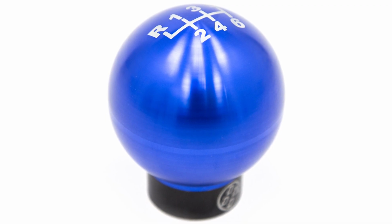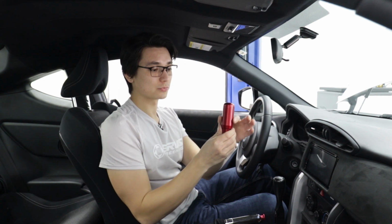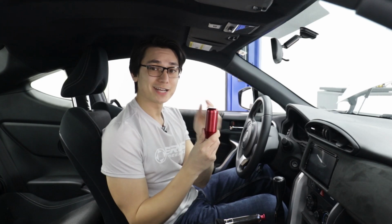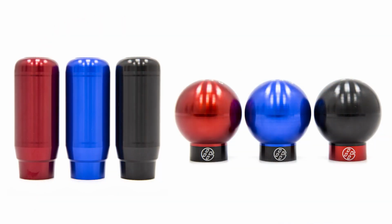Now for the inside of the car, we have our own shift knobs now, and this one is a spherical ball, weighs in at 288 grams, and it has a nice little 86 logo here on the collar. And for about $5 more, we have a taller version with some knurled sides for some extra grip, and this one weighs in at 388 grams. Now both of these have the gated shift pattern engraved on the top, and they're available in blue, red, or black.